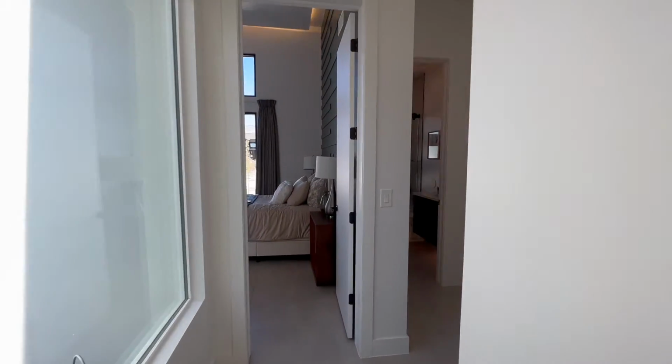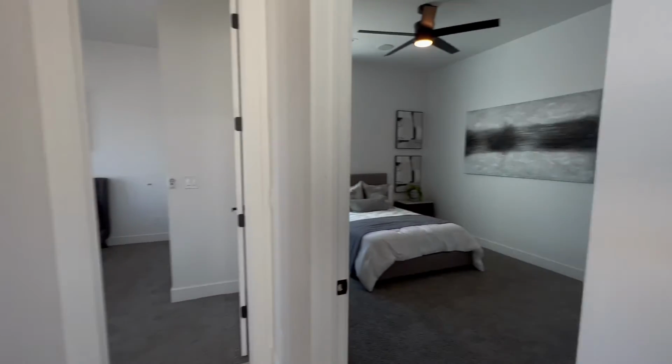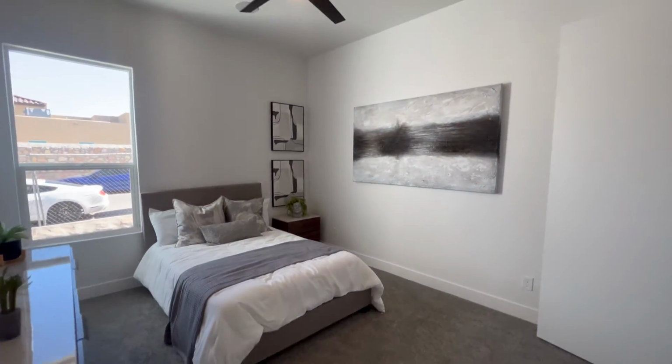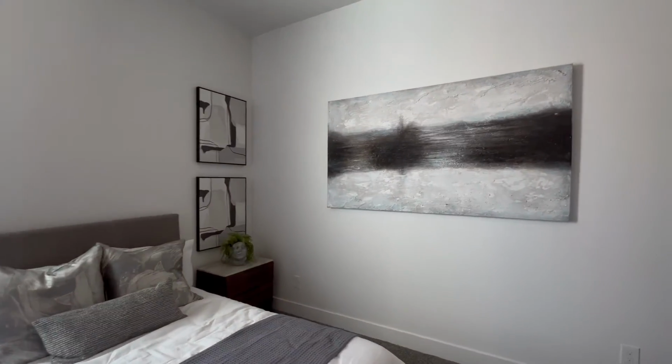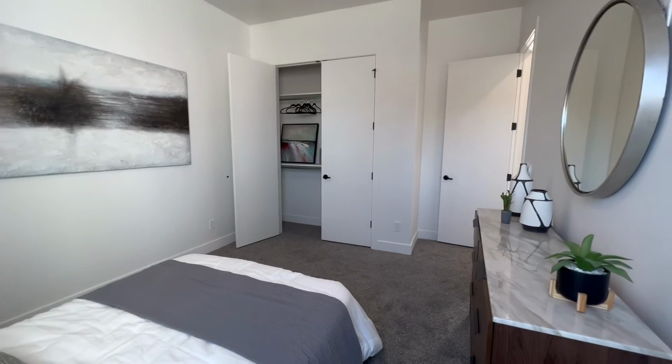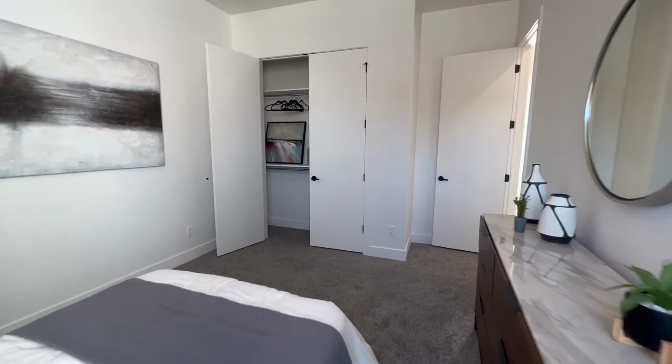Now first, I'm going to walk through the basic rooms. They're just regular rooms with carpet. They're pretty big rooms. You can maybe even fit a queen-size bed in here, but probably wouldn't want to. It'll feel a little crowded, but good-sized rooms.